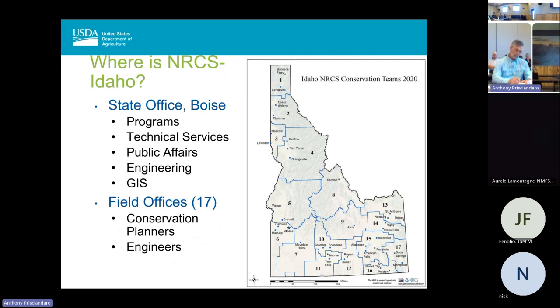Where we are across the state: I'm in the state office, part of the technical services team. We have programs, public affairs, engineering, and our GIS experts. This map on the right is where we are. We have 17 teams, as we call them, across the state. So when thinking about things like DEQ's regions, we have, I think, four field offices within one region, the Boise regional office, for example. That's where our boots on the ground, if you will, our conservation planners and engineers, are, working with the individual landowners who are interested in implementing conservation practices on their land.